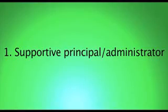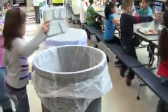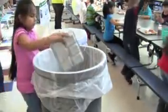The first is a supportive principal. The principal, or key administrator, is supportive of the cafeteria recycling program and conveys the importance of recycling to the entire school. He or she also clearly communicates expectations regarding recycling to the head building engineer, kitchen manager, and any staff assigned to assist with the lunch period.